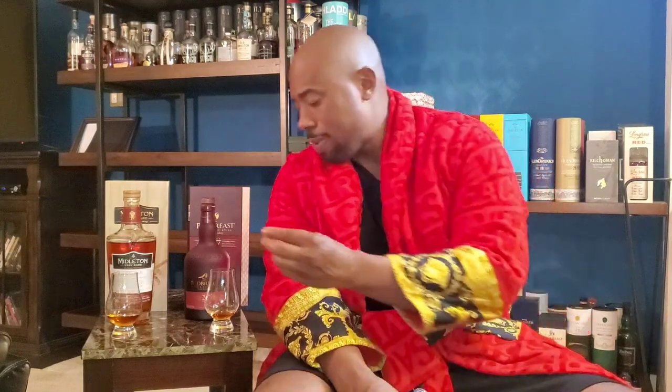Like I said, melons, guava, you get the pineapple, apples, strawberries, all on the palate. Vanilla. This is a wonderful dram, man. And this is 27 years, so you would think, at least I would think, that I would pick up more oak, and you don't. But yeah, 27 years is not super oaky.